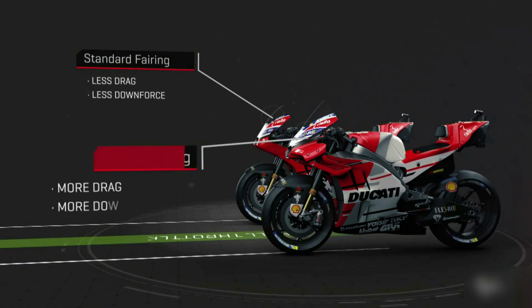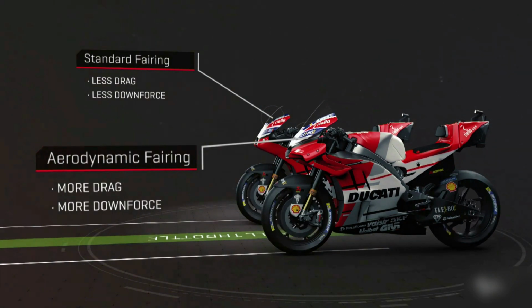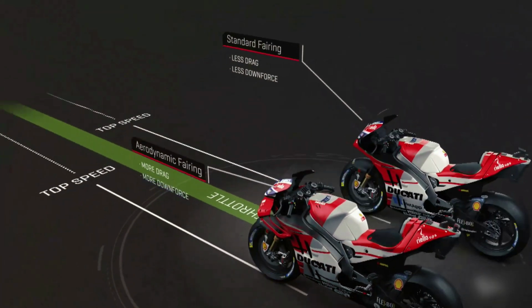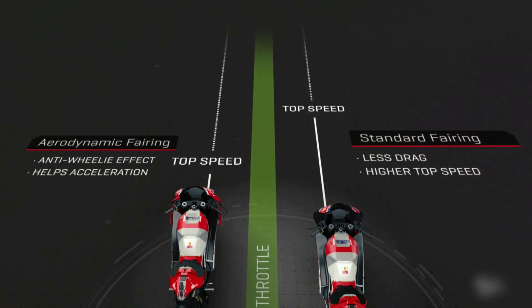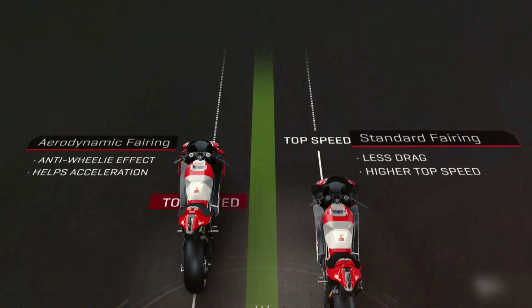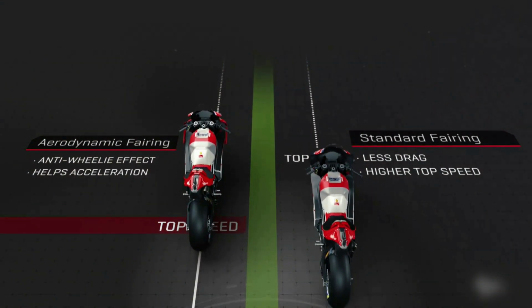The standard fairing creates less drag and creates less downforce, which could lead to more wheelie when accelerating. The aerodynamic fairing, on the other hand, creates more drag but directs it to keep the front tyre on the track. Ultimately, it's the aerodynamic fairing that keeps the wheels in contact with the asphalt for greater grip.